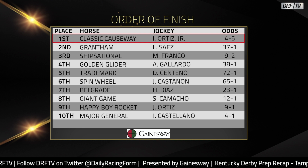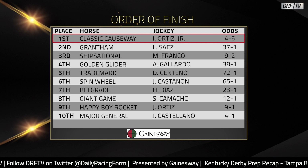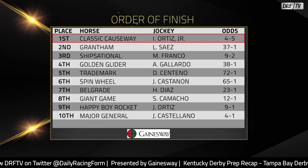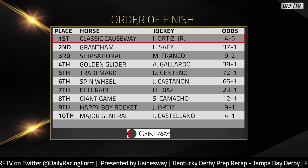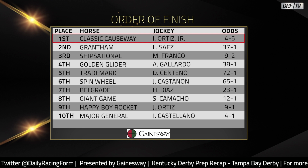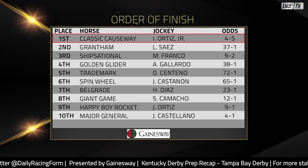I was thinking about it after the race, Dan, of course, because it just felt like at the price that he wound up going off at here, he was maybe one you would want to give the benefit of the doubt. He came out of the Holy Bull with the excuse, and you wanted to see if he could rebound here. Obviously, he did not do that. It was awful. So I was thinking about it afterwards.